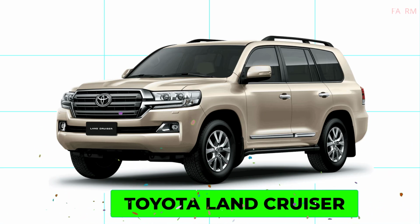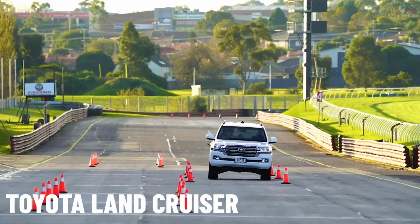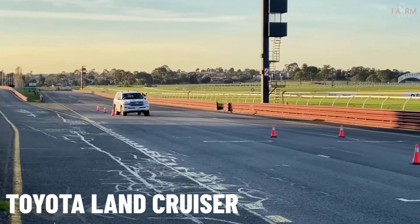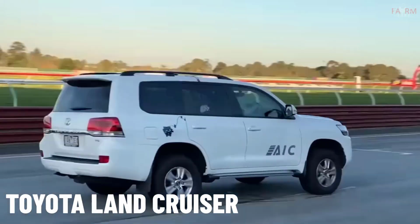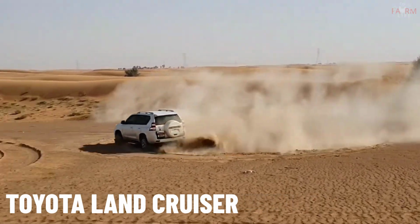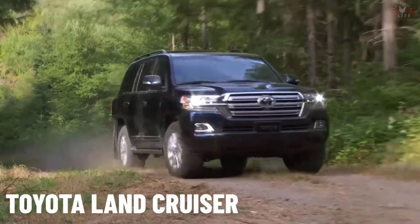Toyota Land Cruiser. This is a vehicle from the brand Toyota, originating from Japan. It features durability, excellent off-road capabilities, and high reliability, ideal for challenging terrains.